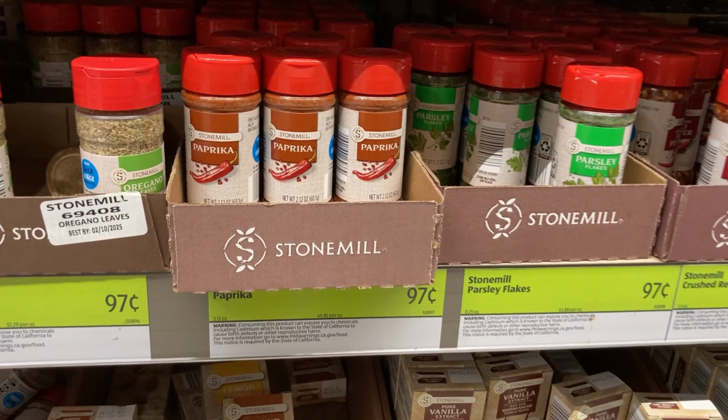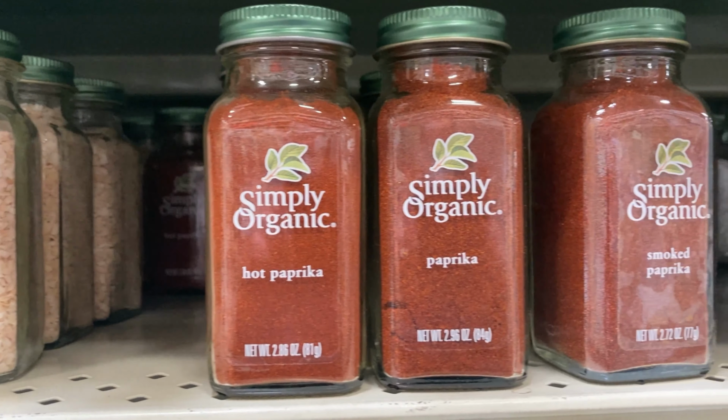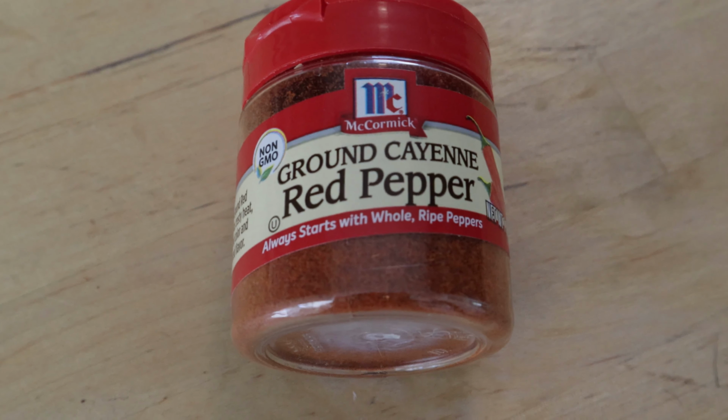If you go to your main grocery store and you see a bottle like this that just says paprika, odds are it's going to be sweet paprika. Now, there's also hot paprika, and that's a spicier version of paprika. And quick side note, if you find a recipe that calls for hot paprika and all you have is the sweet variety, you can add a little bit of cayenne powder and boom, you have a nice hot paprika substitute.